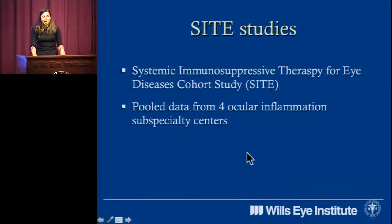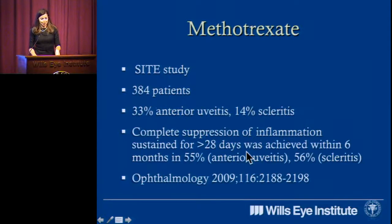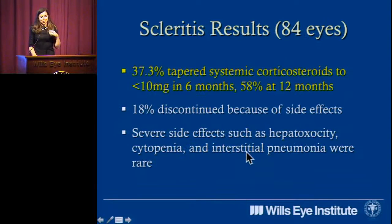And the SITE study, which John Kempen has directed out of Wills, has pulled ocular inflammation data from many centers. And this is kind of Doug Jabs' take on it: any one drug works about 50 to 70% of the time, and any approach works 70 to 85% of the time, but nothing works 100% of the time. So I'm not going to go through each of these too much, except to say the scleritis results.